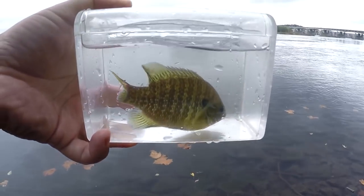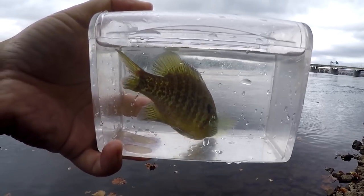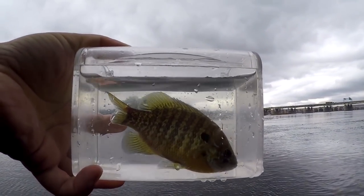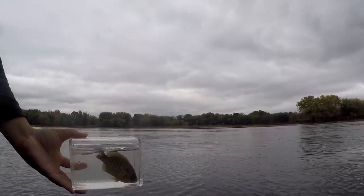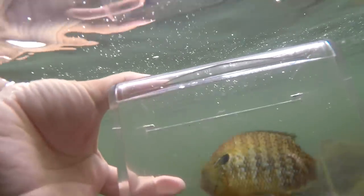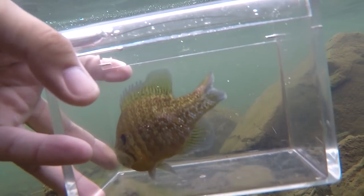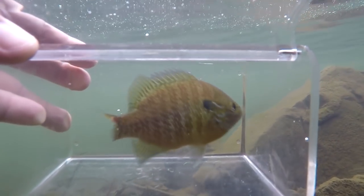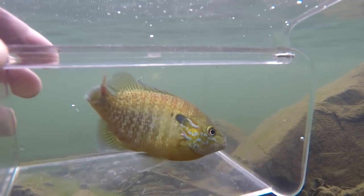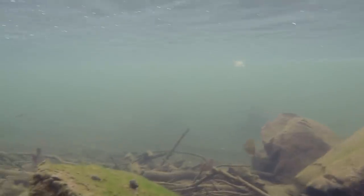And boy, the Susquehanna never ceases to amaze. Even if it is not a species, it is still super, super beautiful. You can see the vertical bars on this fish, which is really signature of the bluegill species. And you also have the features of the redbreast sunfish. Man, I am amazed at this particular sample. Such a beautiful, beautiful fish. All right, my brother, you are free to go. Yeah, there we go, freedom.